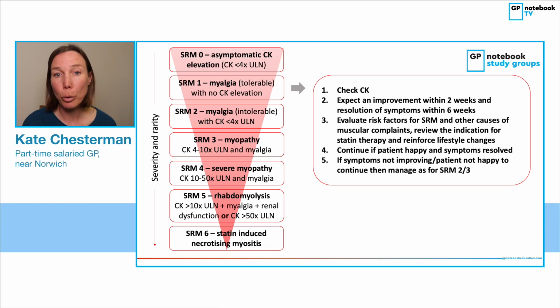SRM1 is tolerable myalgia, so these are mild muscle symptoms that the patient can cope with. We would check a CK in these patients, and in SRM1 there is no CK elevation. With this condition, we would expect an improvement in those symptoms within 2 weeks and a complete resolution of that muscle discomfort within 6 weeks.